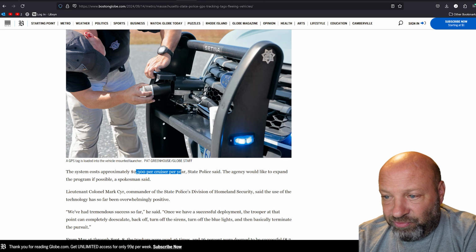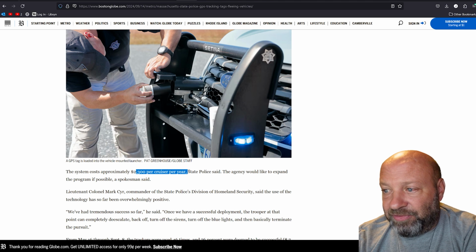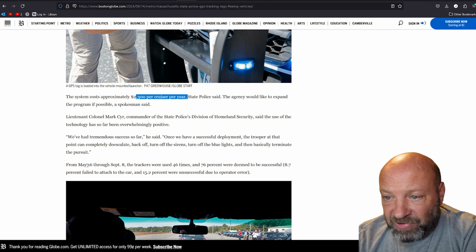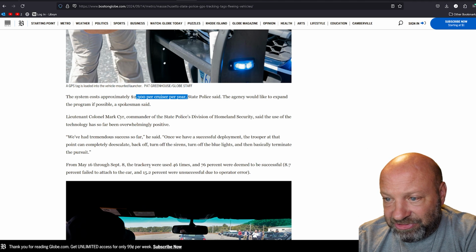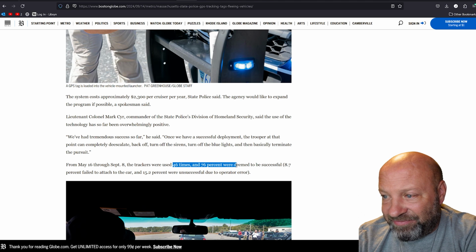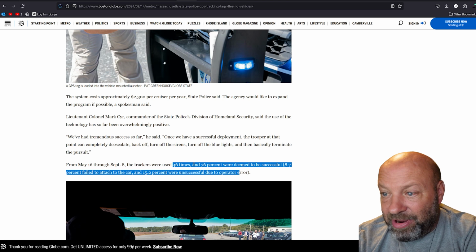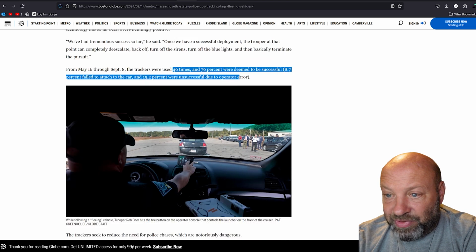It costs them $2,300 per cruiser per year for the state police to have this, and they plan to expand it more. It's been used from May 16th through September 8th. Trackers were used 46 times, with 76% deemed to be successful. 8.7% failed to attach to the car, and 15.2% were unsuccessful due to operator error. So that's pretty good, a 76% rate out of these things.